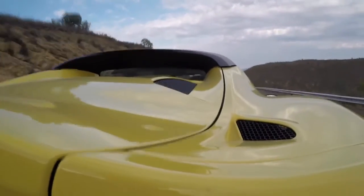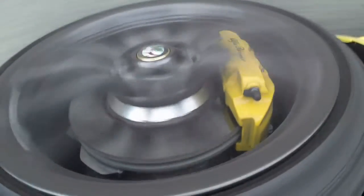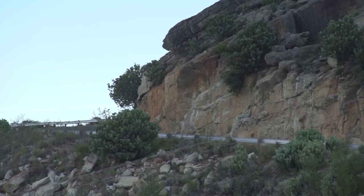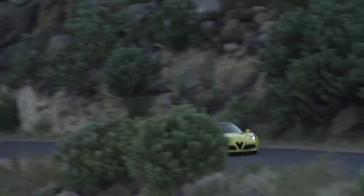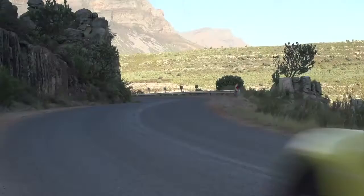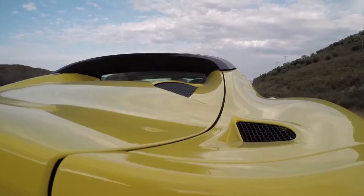By comparison, a Porsche 718 Boxster comes in at 165 kilowatt a tonne, while a Jaguar F-Type V6 S makes do with 157 kilowatt per tonne. The performance data underscores the Italian Roadster's dynamic credentials. The 0 to 100 dash is dispatched in just 4.5 seconds, while top speed is 257 kilometers an hour. However, at anything above 200 kilometers an hour, noise levels in the cockpit become almost unbearable.